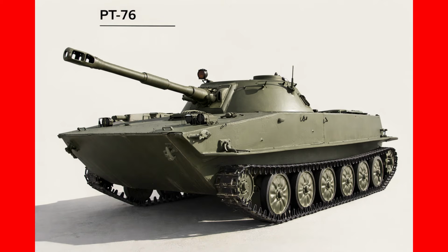After the war, the Soviets restructured their tank doctrine entirely. So, starting with light tanks, the PT-76 amphibious light tank became a key reconnaissance platform, capable of swimming across rivers and operating in marshland. Next are medium tanks.